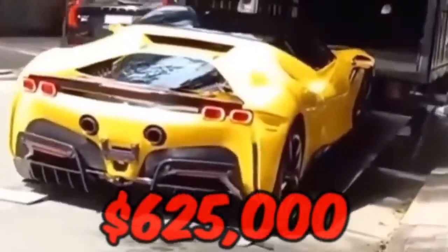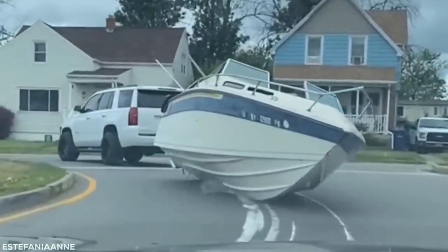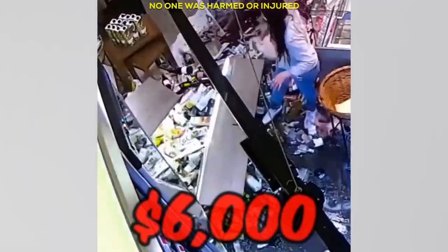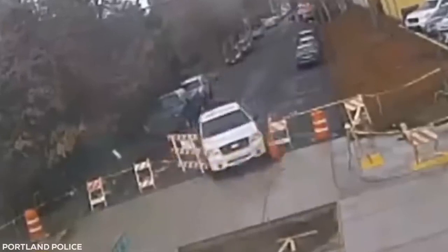Then this happens. No trailer? No problem. Bonus points for installing some aerodynamic speed ports in the bottom of your boat. When you want that top shelf bottle, but you're too proud to ask for the stepladder, congratulations, you broke it. Bright orange warning barricades and rules are meant to be broken.